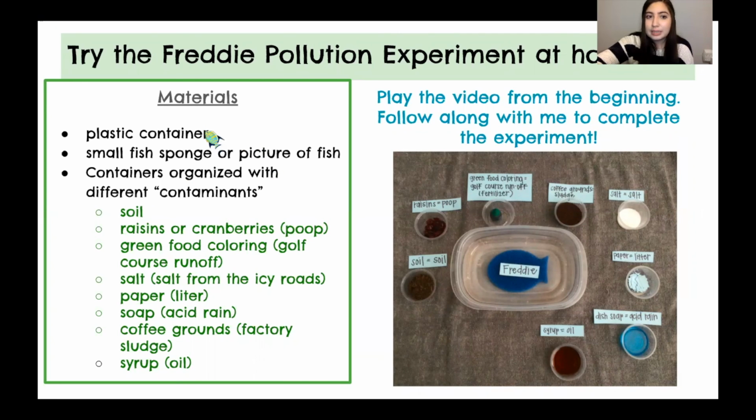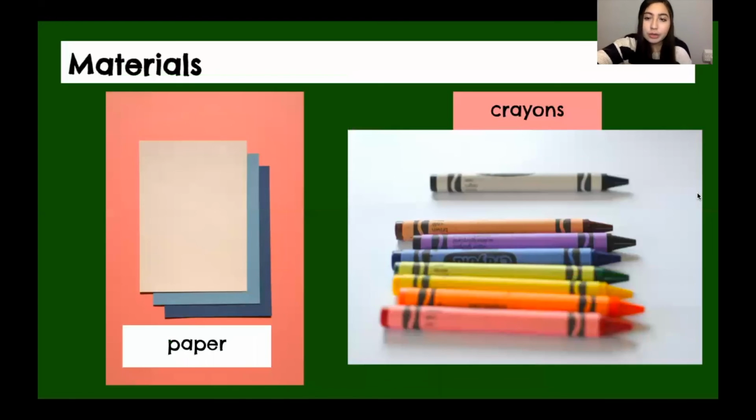And you're gonna need a plastic container and a small fish sponge or a picture of a fish to show who Freddie is. So just like that. So if you need an example, here's my example. And you can try this at home with your family. And all you have to do is go to the beginning of this video and play the story and do the experiment with me.